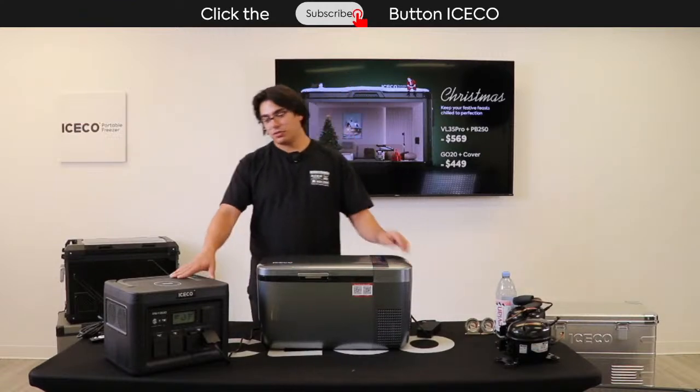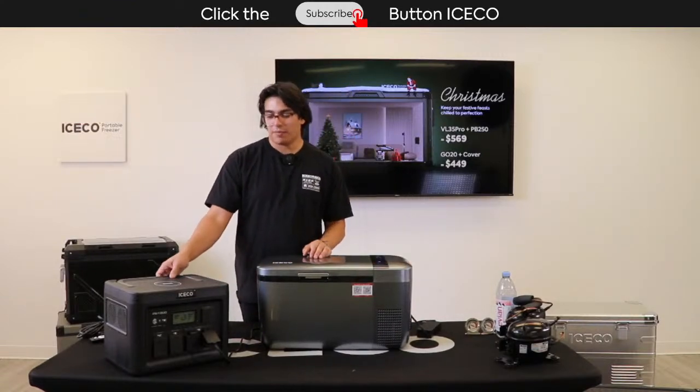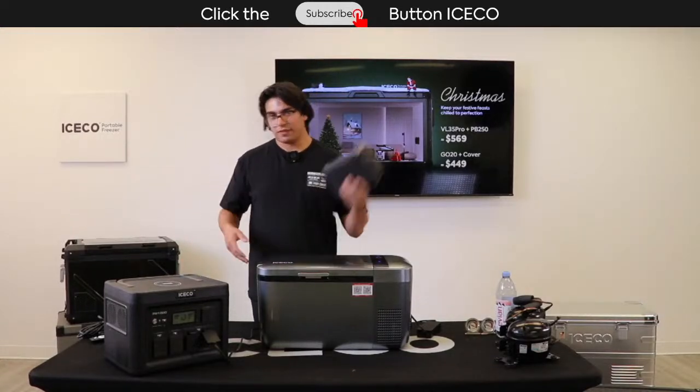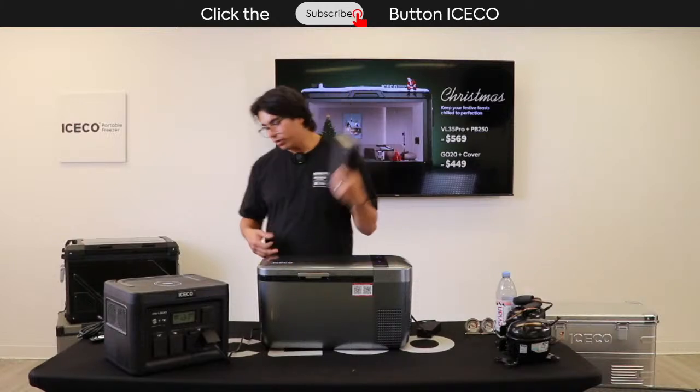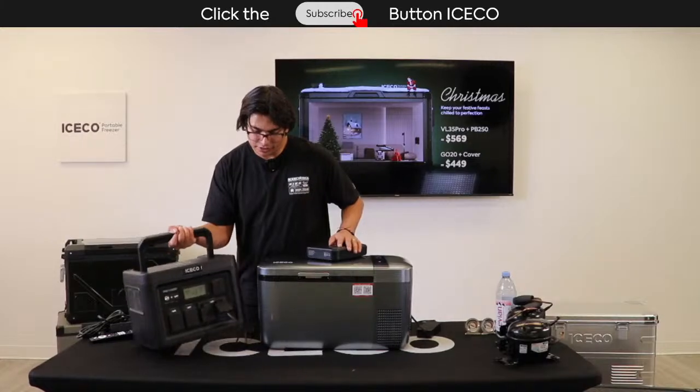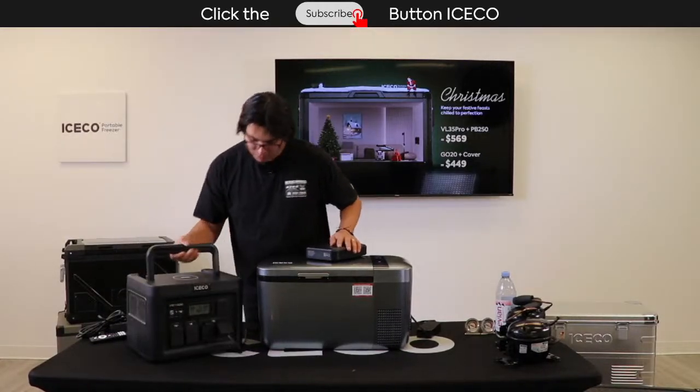Going back to the PB1000, it's going to be a little bit heavier than the PB250. As you can see, I can easily lift this thing up, I can throw it around, and it weighs no more than 10-15 pounds. I try to lift this up, and I'm struggling to carry it.